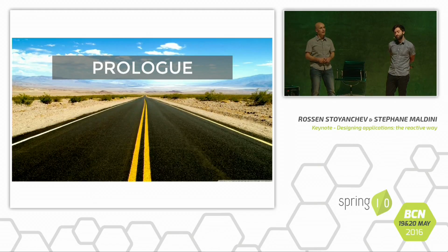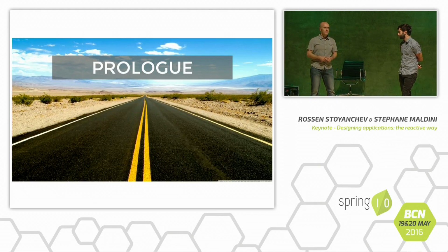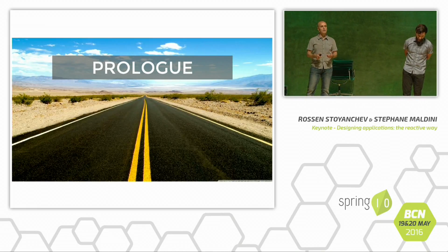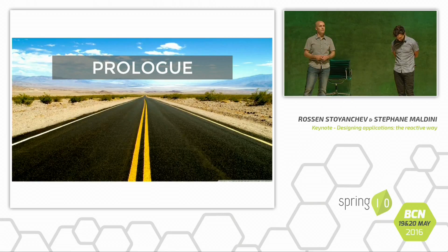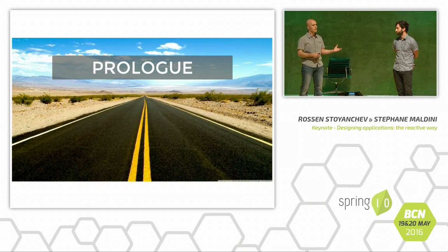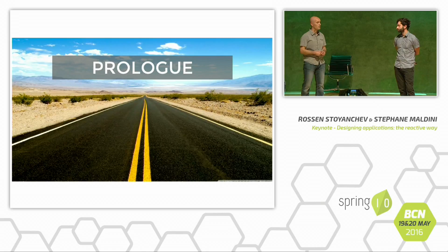Indeed, about a year and a half ago, we started investigating options for building web applications in a different way, that scale in a different way, and that are fully non-blocking. And the result of this collaboration is a Reactor 2.5 release, a set of releases. We're in milestone phases at the moment. And also, Spring Framework 5 milestone 1 is just around the corner.